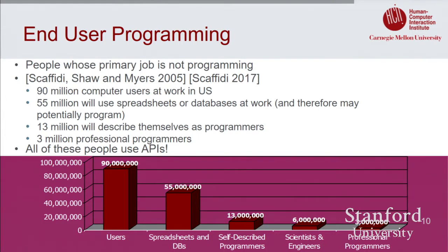For example, writing web pages, you might write some JavaScript. Doing spreadsheets, you might have to program. Doing database accesses, doing data analysis, all sorts of different kinds of tasks require you to do programming. And so there are lots of people who do this as part of their job, not necessarily because they want to. And of course, there are scientists and engineers as well.